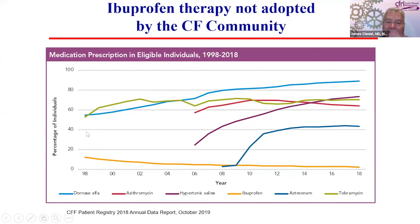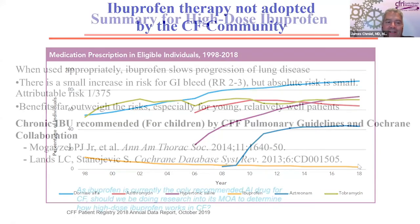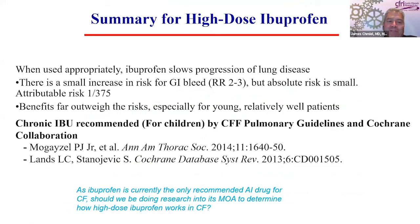This is an anti-inflammatory therapy. This is lung therapy. So why is that? Well, the summary is when used appropriately, ibuprofen slows progression of lung disease. There is a small increase in GI bleeds. It's 2 to 3 times normal, but the amount of risk, absolute risk, is small. And so what this attributed risk is, you would have to treat 375 patients with high dose ibuprofen to have 1 patient have a GI bleed due to high dose ibuprofen.